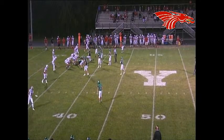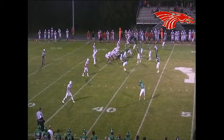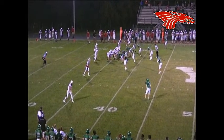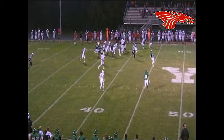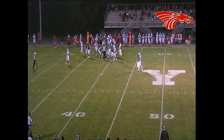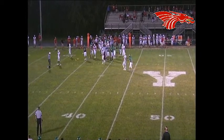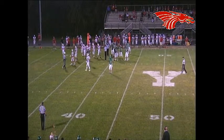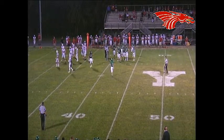4 catches for Ewers for 81 yards. He has a touchdown in this game. 2nd down and 6 for the Dragons from their own 37. Trips to the right. Thomas in motion. They give it to him on the jet sweep. He breaks through a tackle. Flags come down, though, at the point of attack. This is likely coming back on a holding violation. And that is the case.